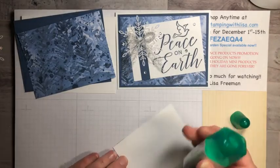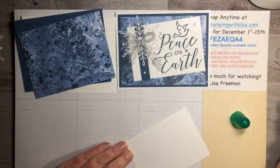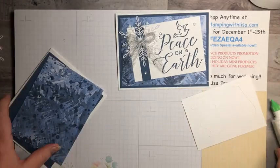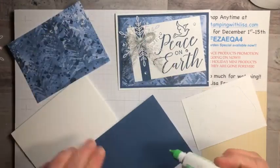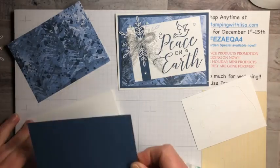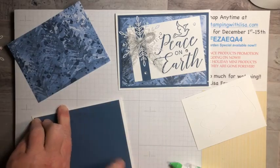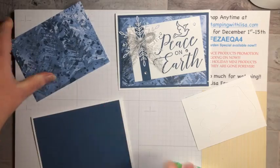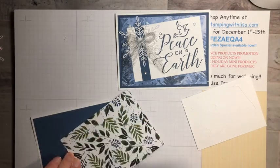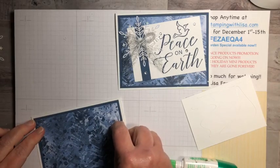All right, so we're going to glue that down. That goes on top of the designer series paper. Oops, let me glue this down first. I'm getting ahead of myself. All right, so we're going to put this piece on first. And this one is straight. The top one is crooked. And I did that mainly because the snowflake wouldn't fit straight, so I had to tilt it a little bit. But I kind of like how it looks. The snowflake was too big to go in the corner unless I tilted it.